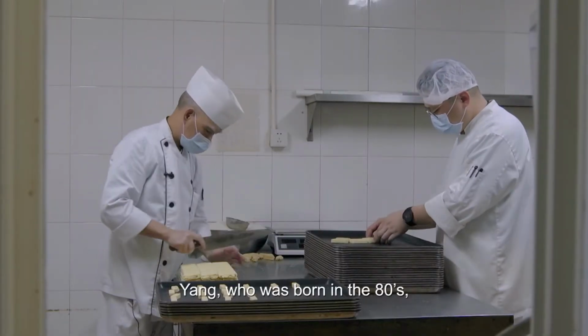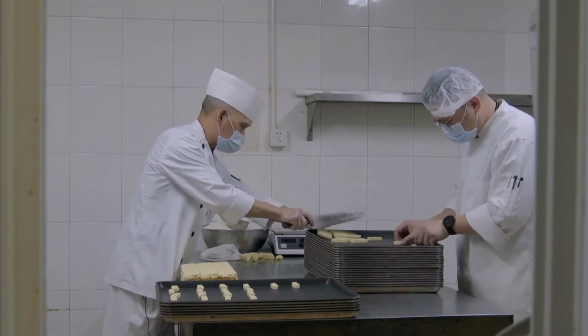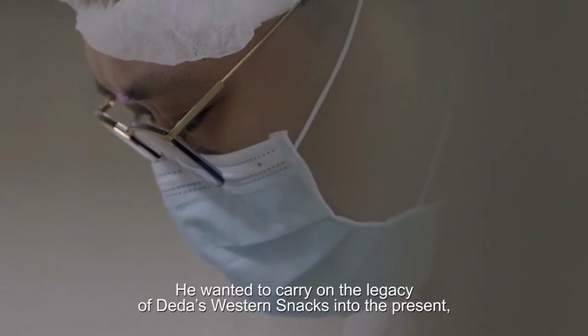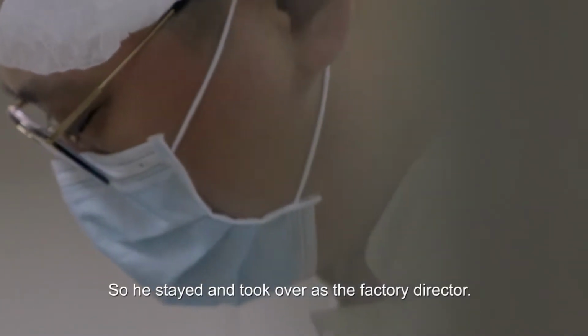Yang, who was born in the 80s, wasn't deterred by this dwelling-turned-factory. He wanted to carry on the legacy of Dada's Western snacks into the present, so he stayed and took over as the factory director.